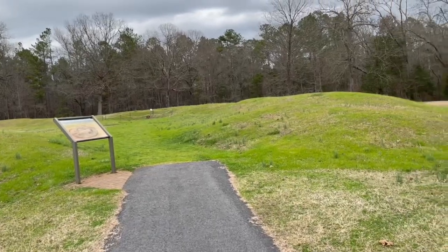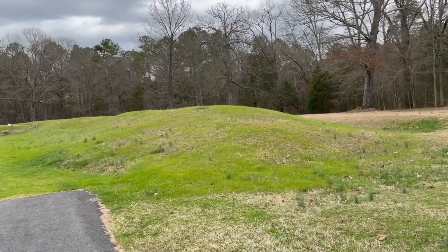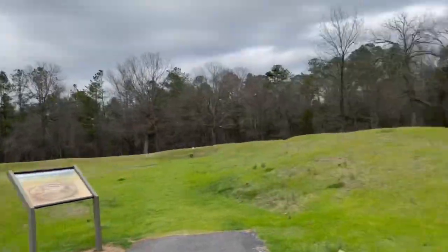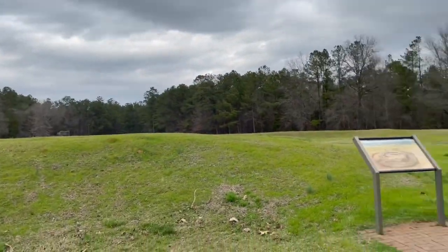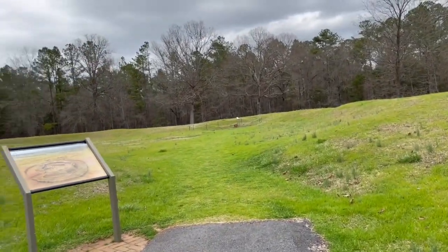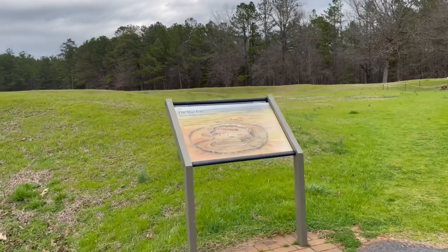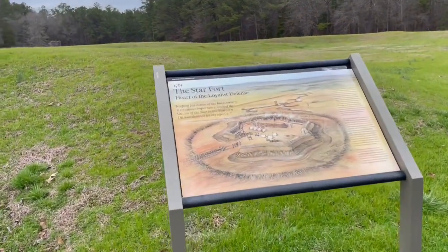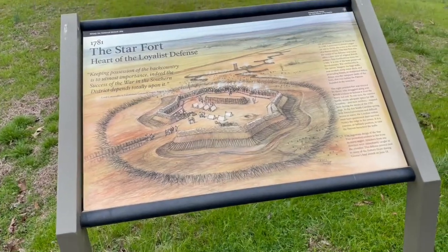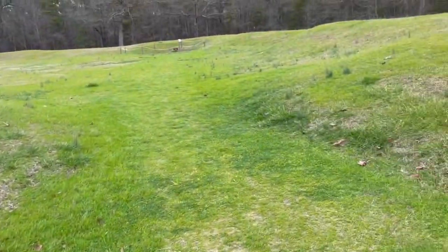All right, here's the entryway to Star Fort. It looks like a bunch of mounds here on each side and all around. I guess they call it Star Fort because it kind of looks like a star. Here's the sign for the Star Fort. And I'm gonna enter here.